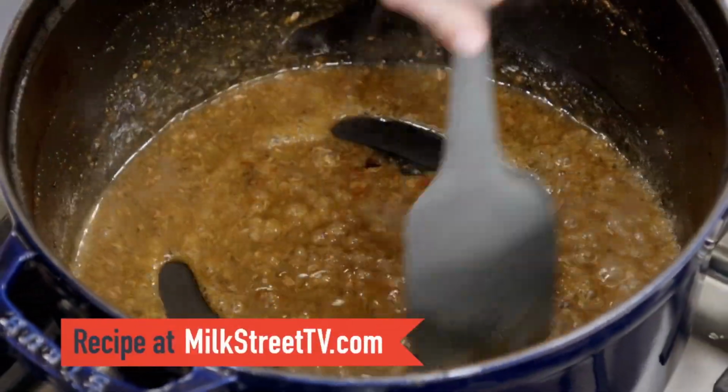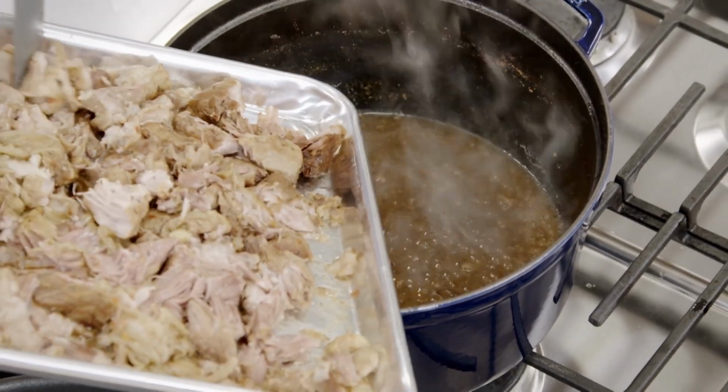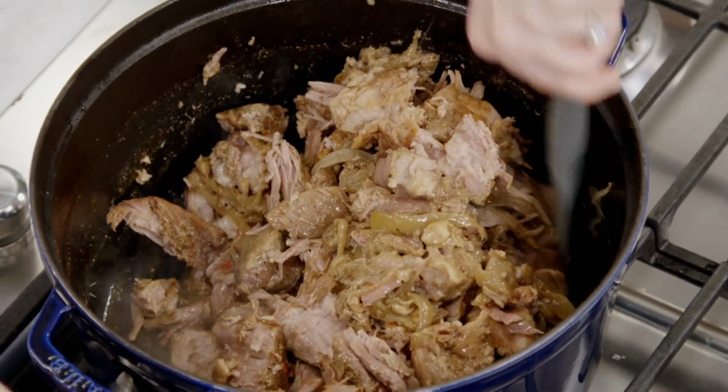You can smell it, it smells delicious. I'm gonna turn it off, and then we're gonna add all of that pork, if you wouldn't mind. We're working as quite a team today. Isn't that amazing? Now here comes the controversial part.